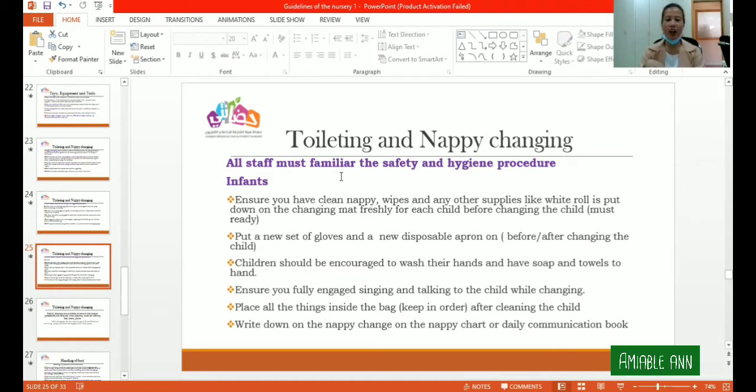Place all the things inside the bag, sorry. You have to keep it in order after cleaning the child. We have to do this all the time. When we clean the child, we have to keep everything inside so that we don't miss the things in their bag. So after changing the child, you have to keep all the things in order inside the bag, to avoid missing things.